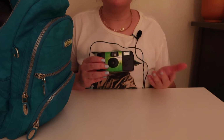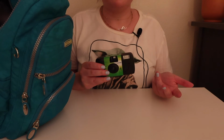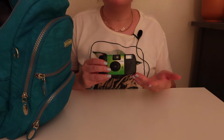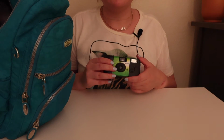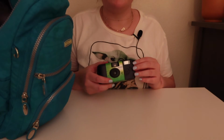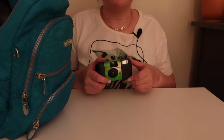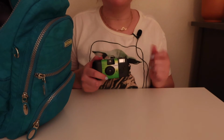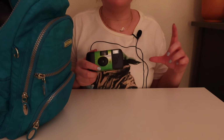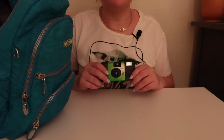So, you know, anything memorable, even if you're just hanging out with friends or going on a night out, take one of these along, and it kind of helps you capture memories in a more nostalgic way. I know Polaroids are still very in, but these are kind of inexpensive compared to those little Kodak or Fujifilm mini Polaroid cameras that can cost a pretty penny.